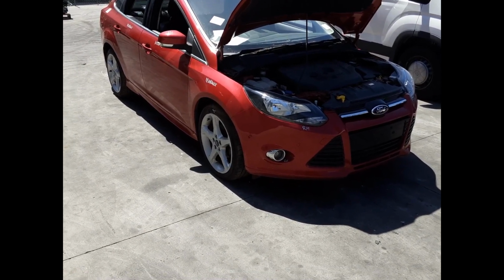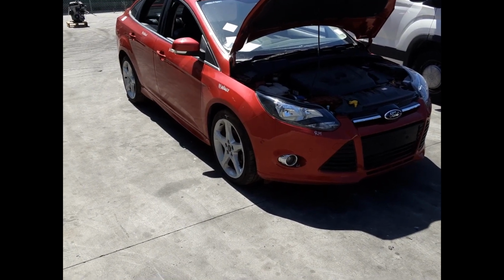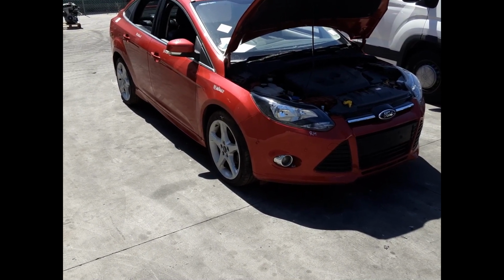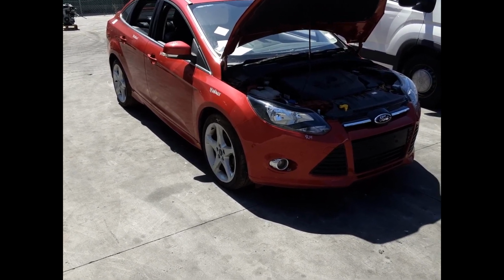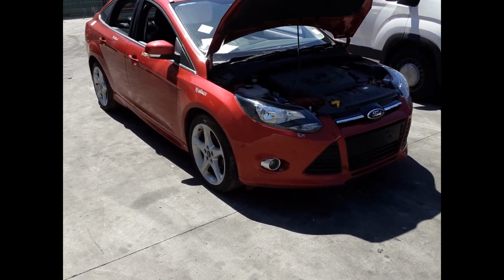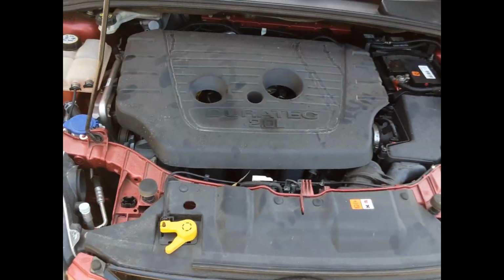This is Chris from Total Parts Spots, and today we have a 2012 Ford Focus Titanium sedan, stock reference number 5379. The shape runs from the 5th month 2011 through to the 8th month 2015. It has a 2 litre 4-cylinder petrol engine backed by an automatic front-wheel drive transmission.